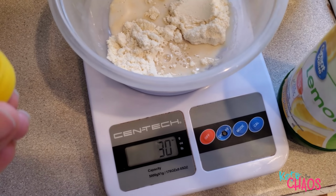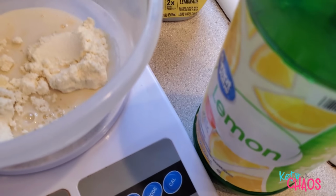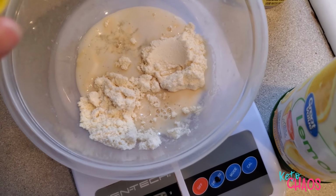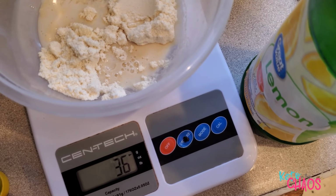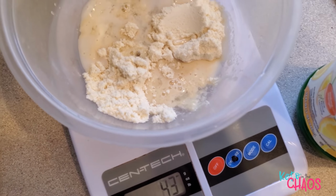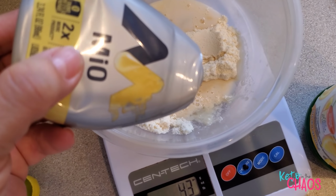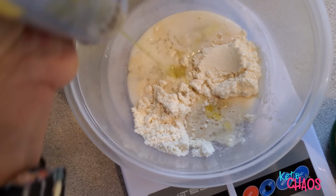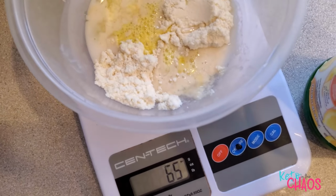Okay, I like mine to be really lemony, and so I use this lemon juice, and I use 2 cupfuls of lemon juice in it. You do not have to do that. You can literally add any flavor you would like to this. I also use 2 squirts of lemonade Mio in it. 2 full-on squirts. I like it really sweet and sour, so it depends on what you like.